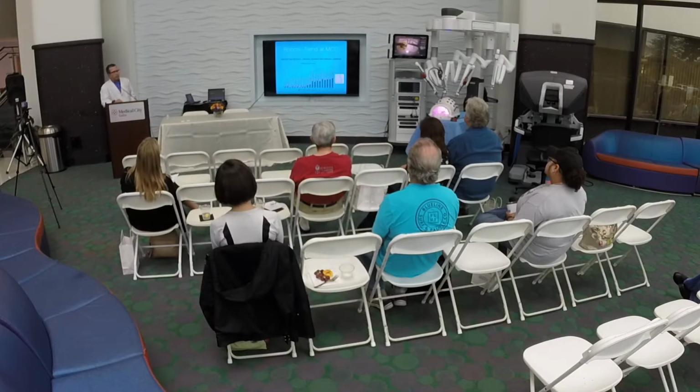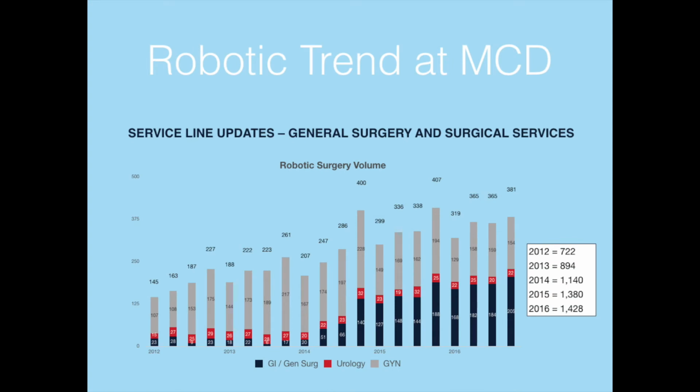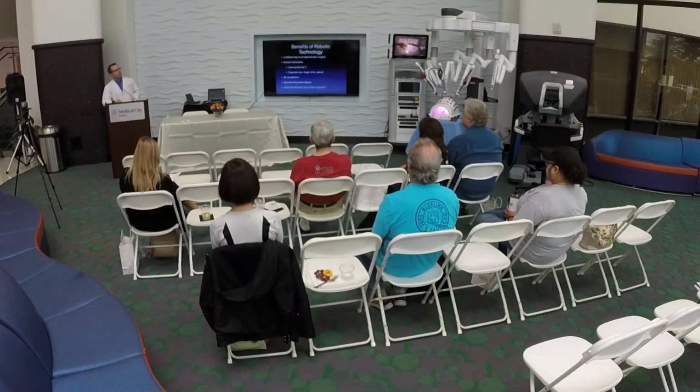We've seen this at Medical City too. We've seen starting several years ago a real increase in the amount of robotic general surgery that's being done. The dark blue bars, the navy blue bars demonstrate general surgery, and the other specialties are represented in gray and red. So just a little bit about laparoscopic surgery and robotic surgery.